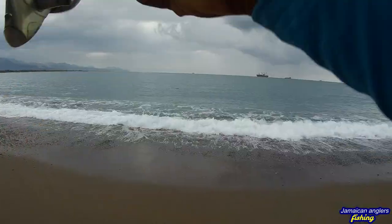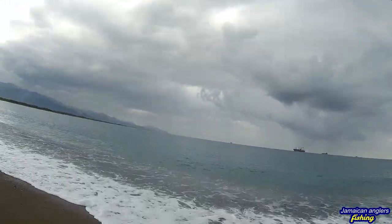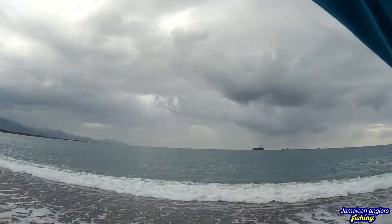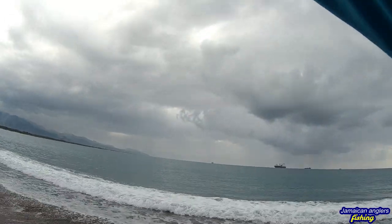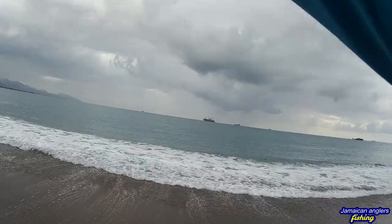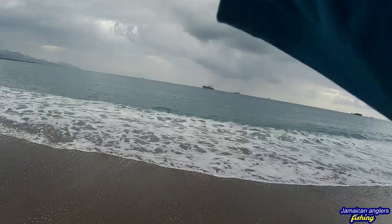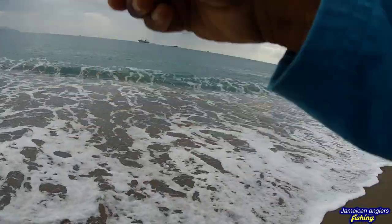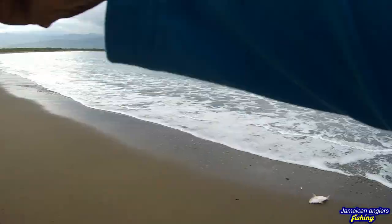What kind of fish is this? Fish on, brother. I said the rod made a big dip a while ago. I wonder what kind of fish. You're not even giving me a fight. Moves big like a big log. Come on. What kind of fish? A snapper!